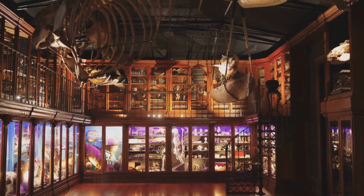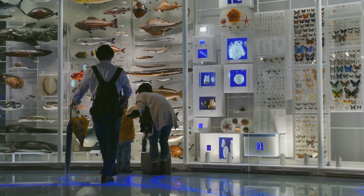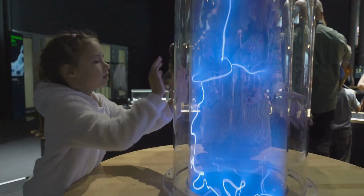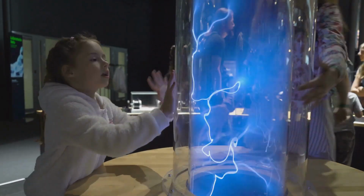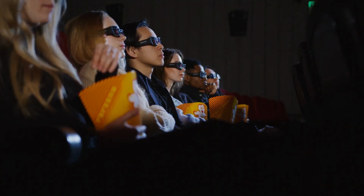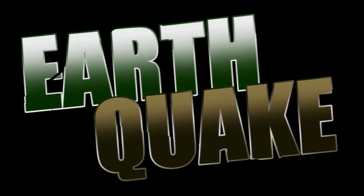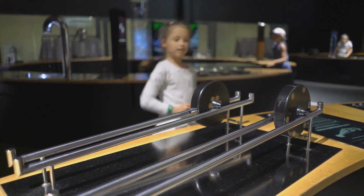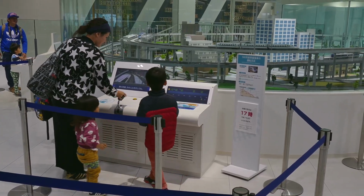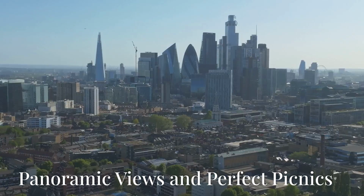Calling all science nerds. The Science Museum is another fantastic free attraction that's perfect for a day out with the family. Explore interactive exhibits on everything from space travel and robotics to medicine and climate change. You can even catch a show at the IMAX cinema or experience what it's like to be in an earthquake simulator. It's a fun and engaging way to learn about the world around us, and it's sure to spark a love of science in visitors of all ages.